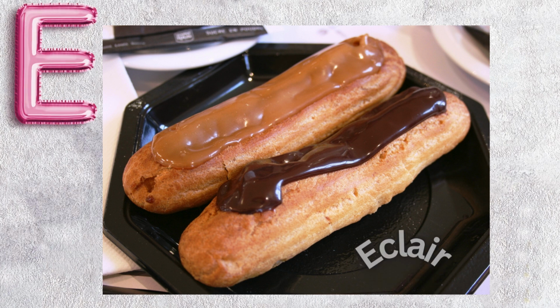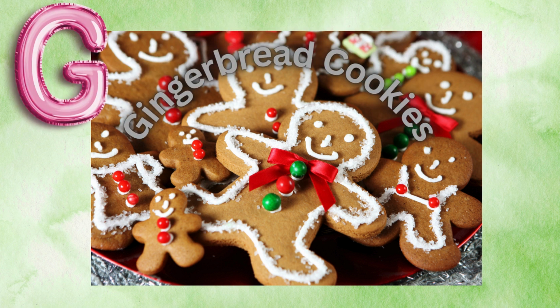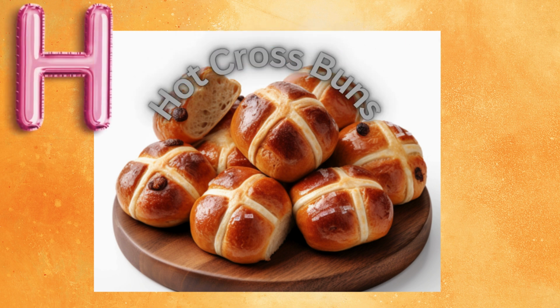E for eclair, the fancier side of baking. These French pastries are light, airy, and oh so delicious. Perfect for impressing your guests. F for fruit tart, a buttery crust filled with pastry cream and topped with fresh fruits. G for gingerbread cookies, spiced and shaped like little people or animals.